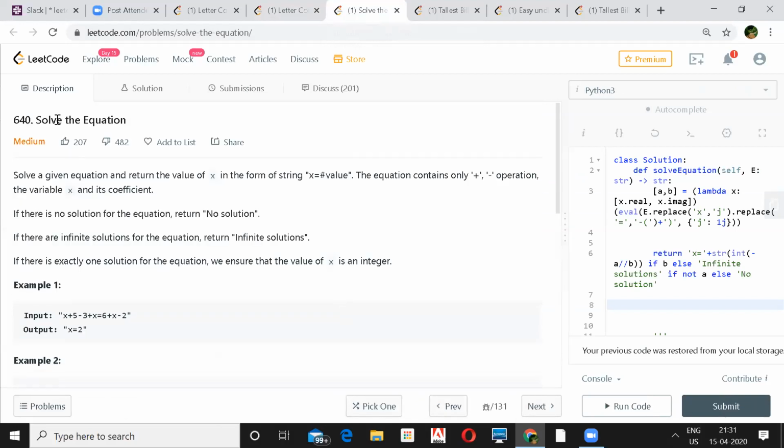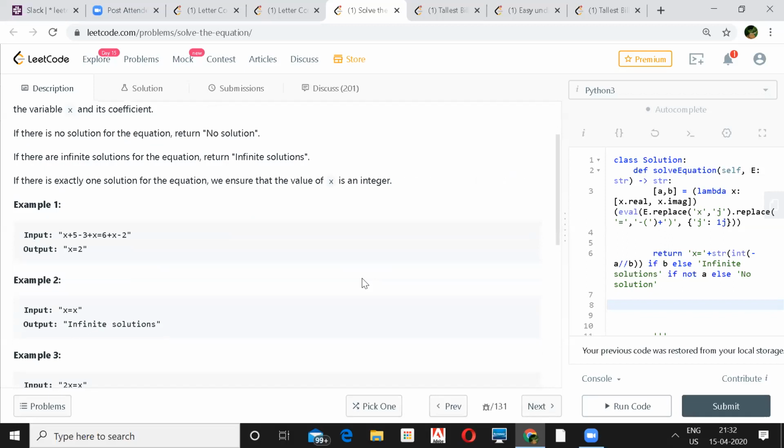So solve the equation. We are given an equation, and we need to return the value of x. The equation contains only plus and minus operations and the variable x and its coefficient. If there is no solution, we return no solution. For infinite solutions, you return infinite, and if there is exactly one solution, we return x equal to the value of the integer corresponding to this variable.